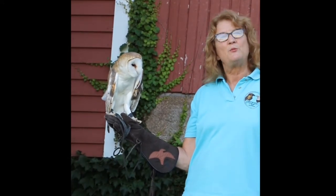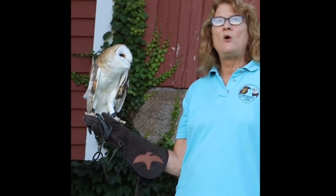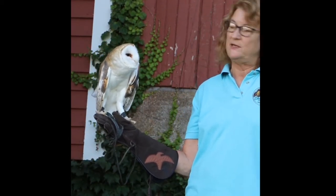Rodenticides are poisons we put out for mice, easy for us to use, but unfortunately, when the mice eat those poisons, it takes them 10 days to die. During that time, they're weak and they're looking for water, which makes them easy prey for birds like Titan and all of our raptors. One poison mouse could kill a bird like Titan, or if he were to bring it back to his family, it could actually kill all of his babies.